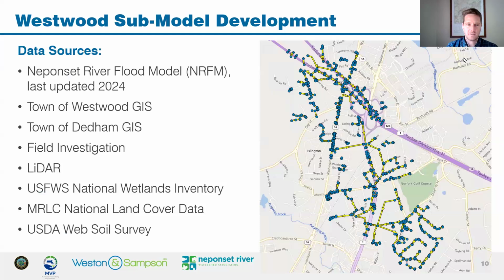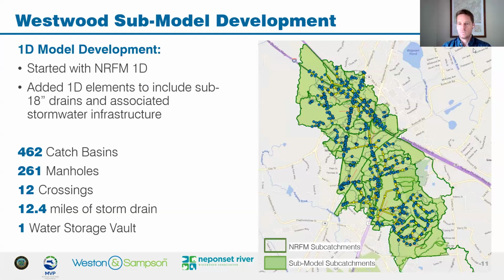Just a brief mention of the data sources that we used in developing the submodel. Obviously, we started with the NRFM. We have some really high quality stormwater GIS from Westwood and Dedham that we made great use of. We did some limited field investigations to plug a few small but significant data gaps. And we also pulled in publicly available data like LIDAR and wetlands inventory, land use patterns, and soil surveys. From that information, we were able to refine, starting with the 1D components of the model, right? The storm drains, the catch basins.